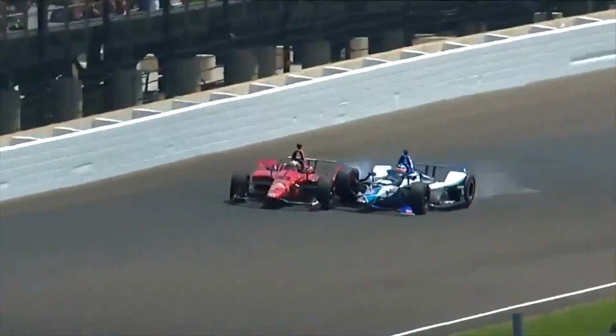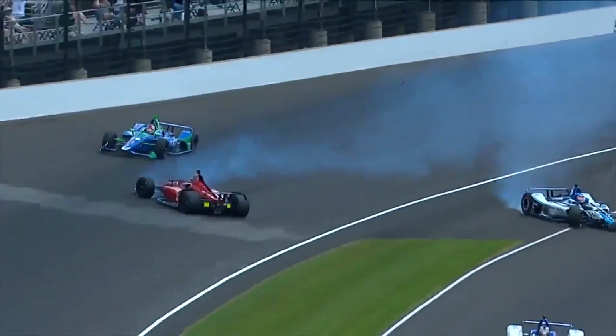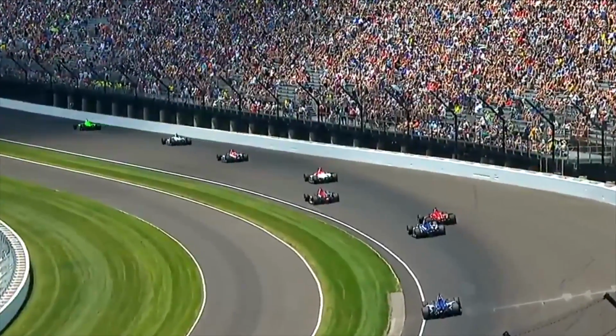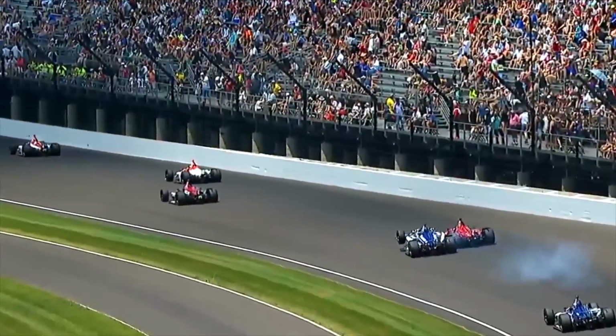You always see it, especially look at the crash last year with Takuma Sato at the 500, where he got into the wall and the front tire started to come back towards the cockpit. Maybe a device like this would deflect the tire away from the cockpit. So maybe that's the one thing I could look at and say, this device would probably help.